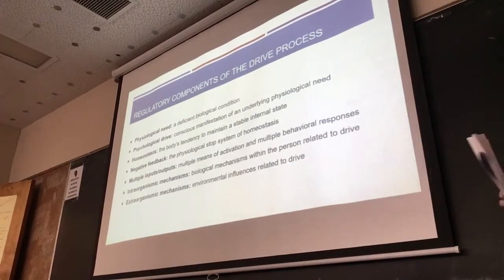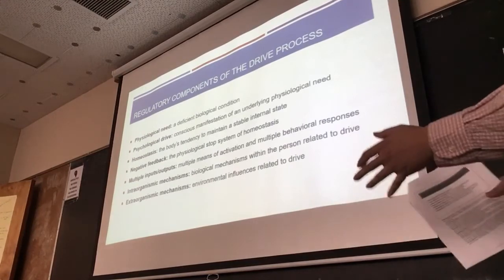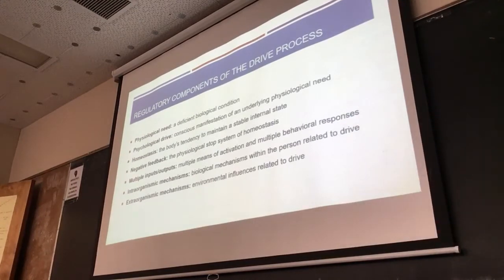Homeostasis is an indicator that the body works well. There's enough nutrition, there's enough water, there is an appropriate level of temperature, and there is enough rest. So under the state of homeostasis, the body is working well.